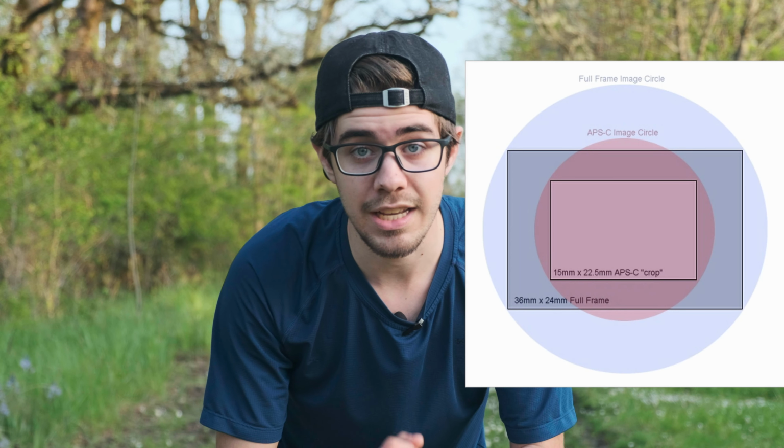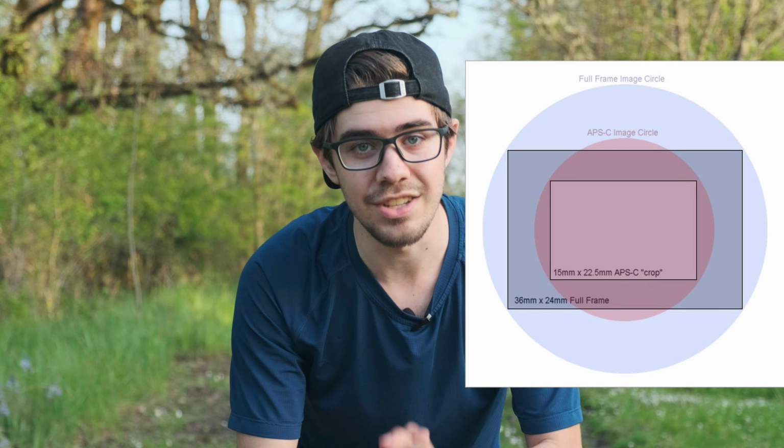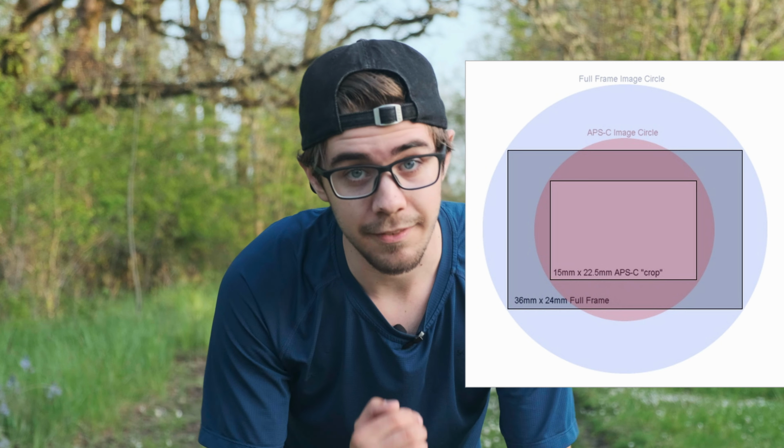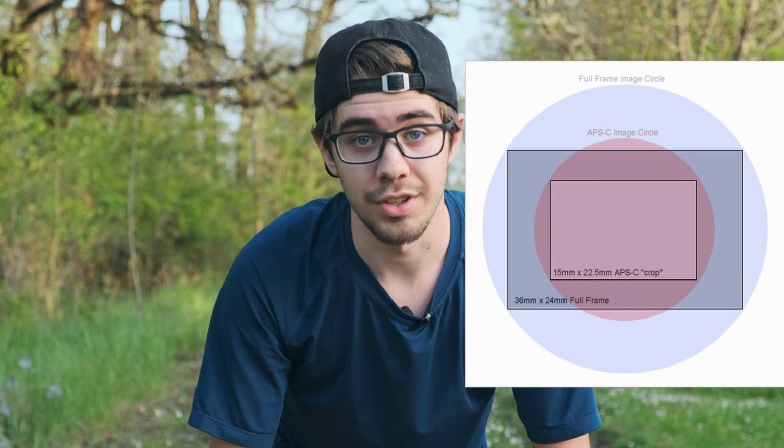APS-C sensor is the other reason. The sensor inside the Fujifilm is a little smaller than the full frame sensor. You can see here the difference in size between a Fujifilm X-T2's APS-C sensor versus my Sony A7III's full frame sensor. So that is the autofocus test between the two cameras.